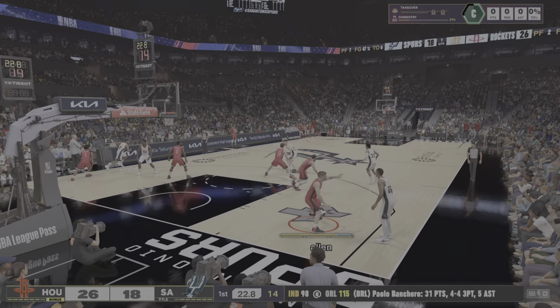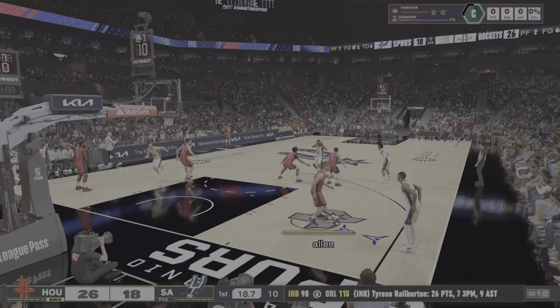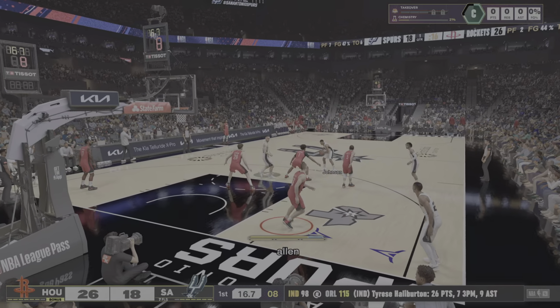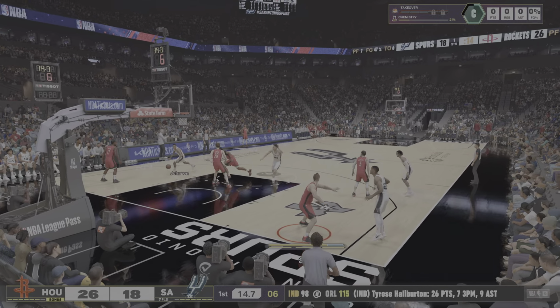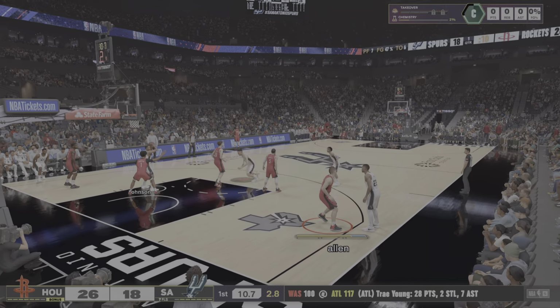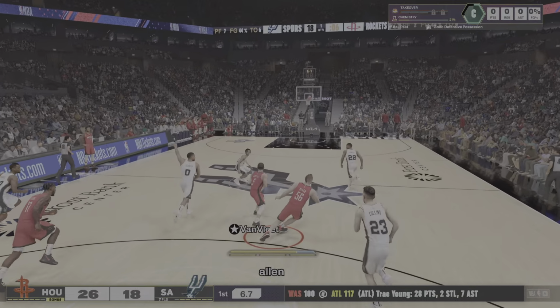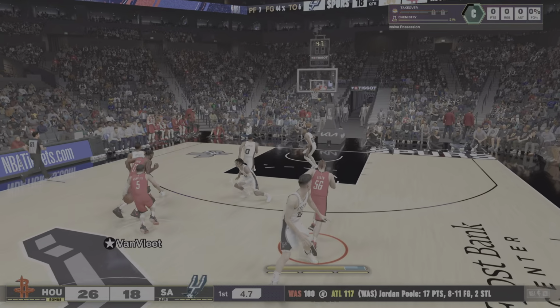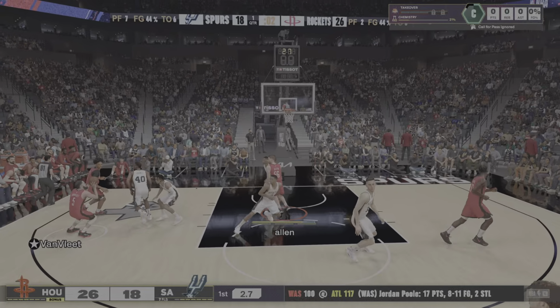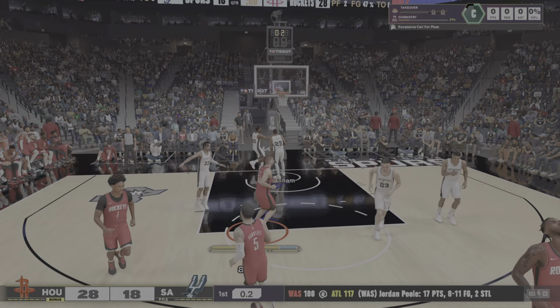Jones, the pass to Collins. Johnson with it. He's covered by Thompson. Collins, a screen on Thompson. Down to 5 on the shot clock. Johnson dishes to Collins. And it's blocked by Şengün. And Van Vliet on the wing. Over Jones. And Houston again with the bucket.